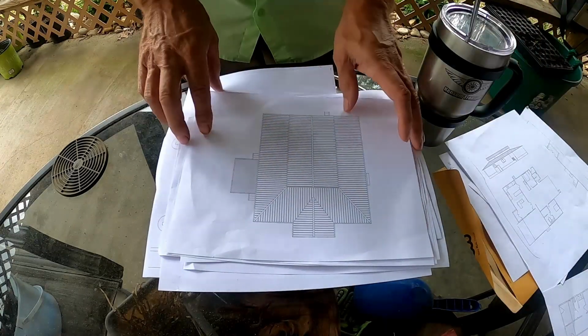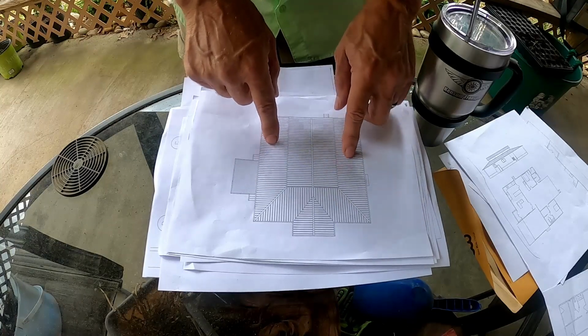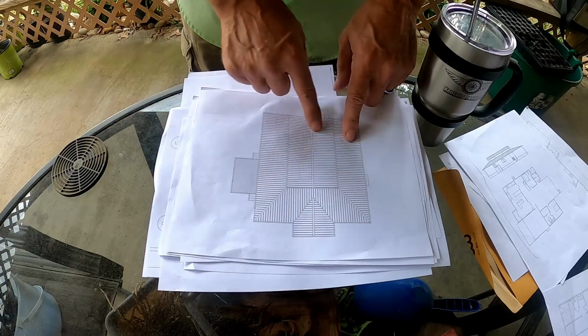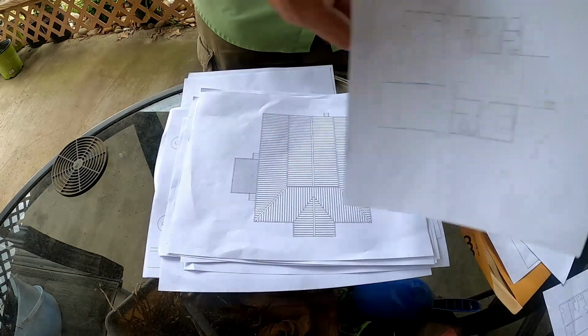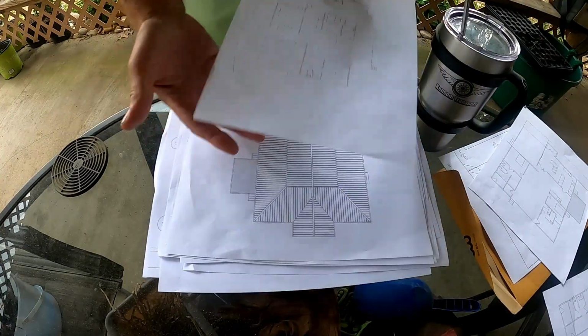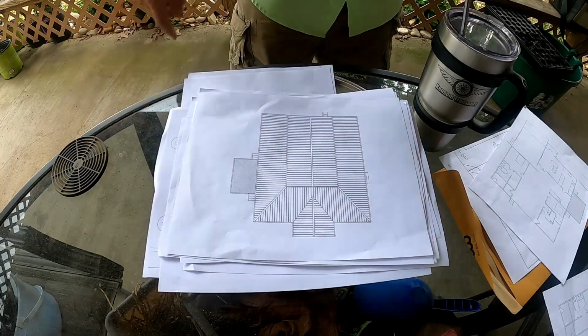This is what it would look like from an aerial view. Your detached buildings would be here, the master suite and the guest suite, main living area here. This would be that outdoor living area, but with this raised roof like this, so that you get free airflow up through there and out and through the crosswind of the building.